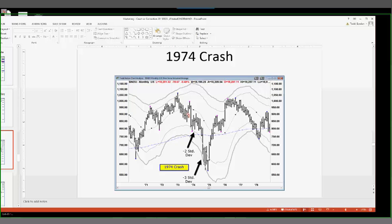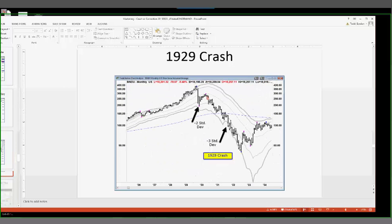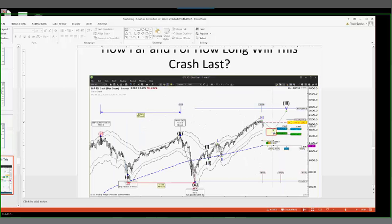1974. So we're up around the +2, get down to -2, just do a nice little double bottom on -3, and then we're off. 1929 crash. Way outside the +3, down to -2, skid along -2 for a while, and then we definitely test -3 for a couple years. The Dow bottoms at around 40. This was a low 40 in the Dow, 1929 crash. Then we go up.